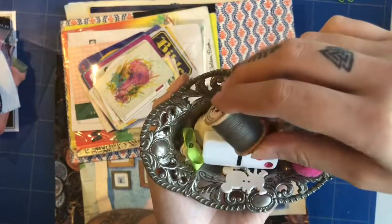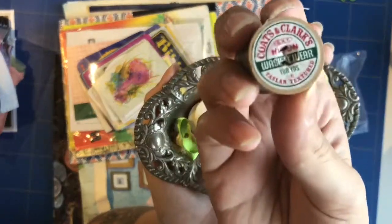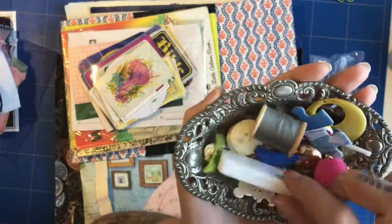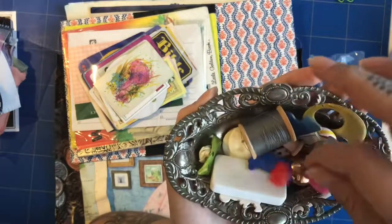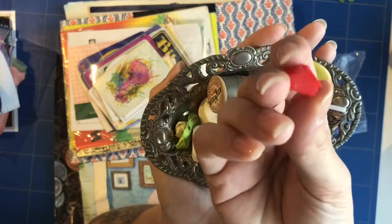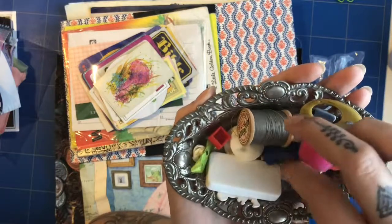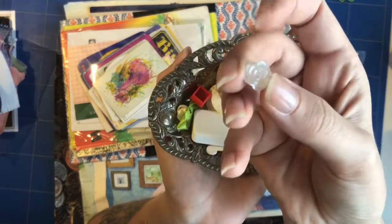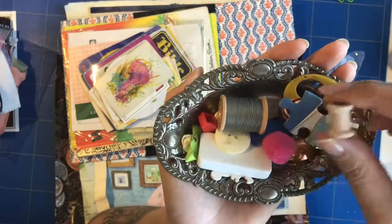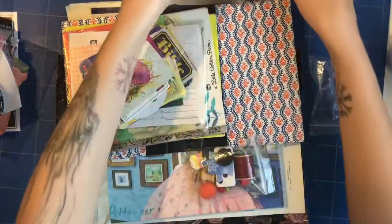And a whole spool of thread. Look at this. This is vintage sewing thread. So cool. Oh, I love this. Thank you. Oh, look, it's a Monopoly house. How cool is this? Oh, and a little rose. And a little spool. So much fun. Thank you, Diane.